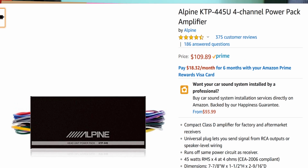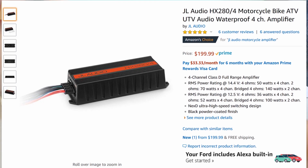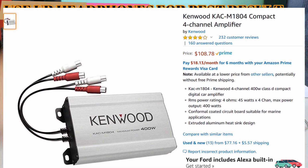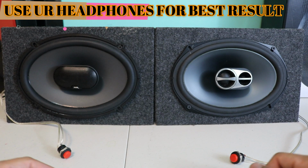So get a 45 watt RMS small amplifier, right? There's a bunch of them. Pioneer does, Alpine does, JL Audio does, small 4-channel amplifiers. Run this speaker from the amplifier and you're gonna be amazed at the sound quality of this speaker.